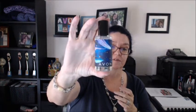Let's see, next up we have our Work Your Magic, and that's got a beautiful kind of night sky picture on the bottle there. And this one's story is mysterious and intriguing and oh so enchanting. Who needs a secret potion? And Work Your Magic has notes of apple blossom, lotus blossom, and golden honey. So it's, again, a nice kind of fruity floral scent there.